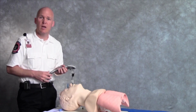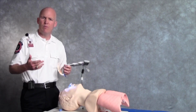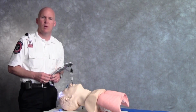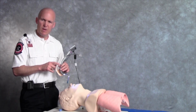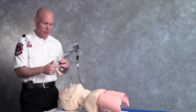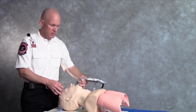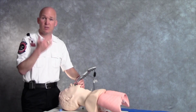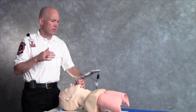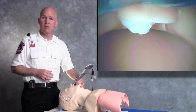So now let me demonstrate how I want our medics to hold it. Again, we hold it lightly. We try to avoid that death grip we frequently see with direct laryngoscopy, and we hold it low down on the blade. Notice how my thumb is right at the junction of the channel and the blade. So doing this, when I insert it like this, it allows my thumb to lightly touch the patient's lips, and that's roughly the appropriate depth for most patients, give or take a little bit.